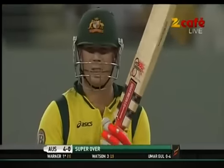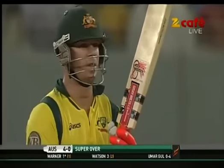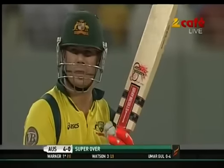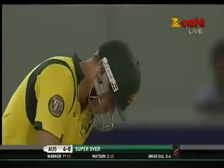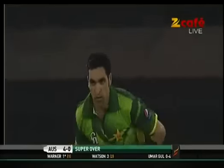And Umar Gul is wanting to change things here. He's asking Mohammad Hafiz, I want a man at deep mid-wicket, but quite straight. Square leg is on the fence as well. So's long on the onside.